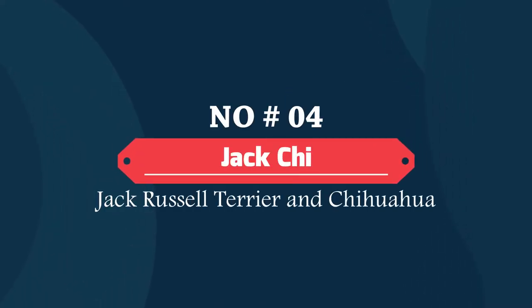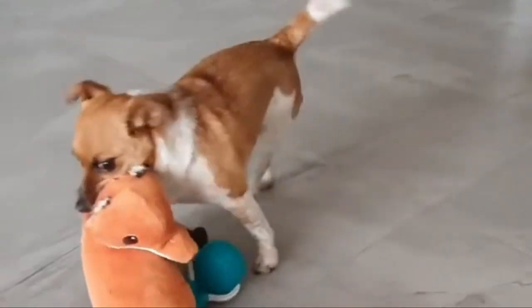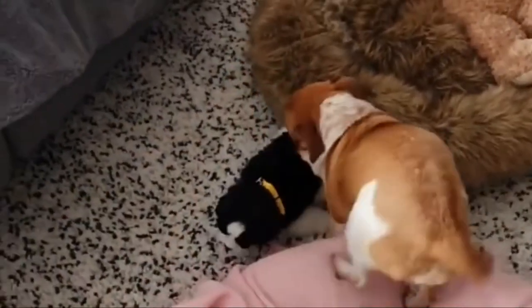Number 4. Jack Chi. Jack Russell Terrier and Chihuahua. The Jack Chi is a mixed breed dog, a cross between the Jack Russell Terrier and Chihuahua dog breeds. Friendly, playful and energetic, these pups inherited some of the best qualities from both of their parents.